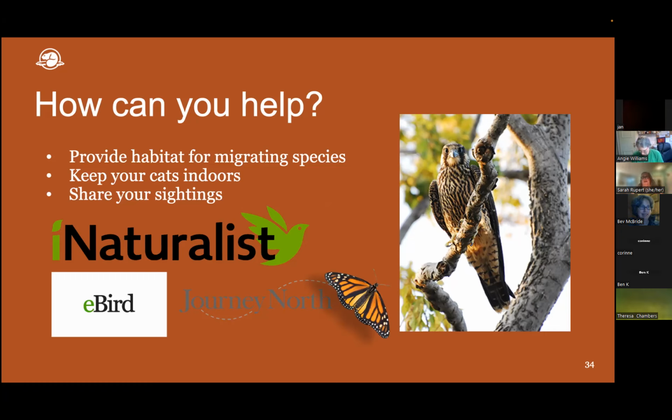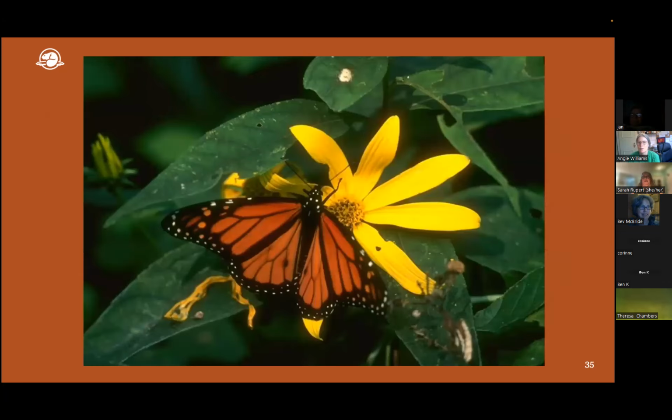And the other place where you can share sightings, particularly of migrating animals, like they like to track hummingbirds, monarch butterflies especially, you can share those sightings on Journey North. So that brings it to an end.